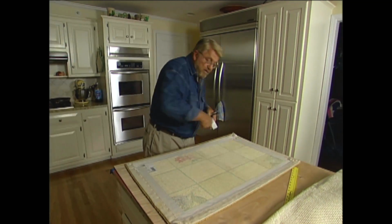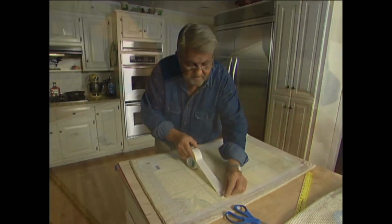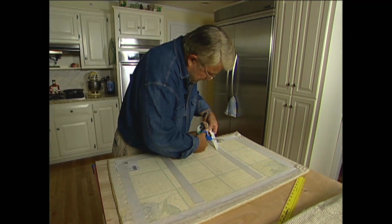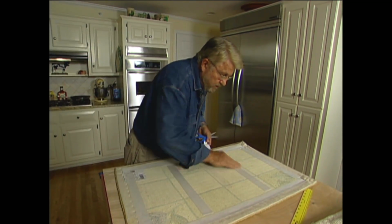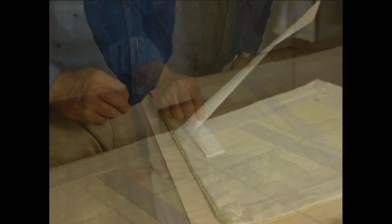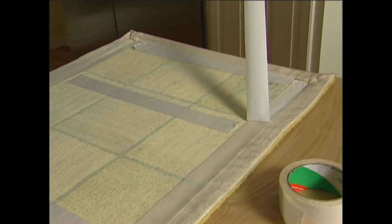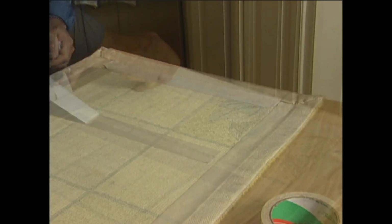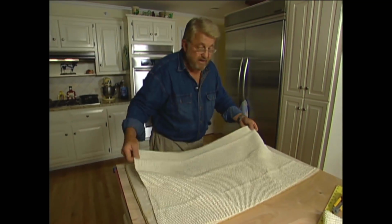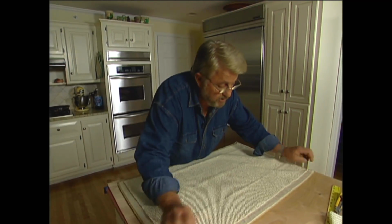Now, once I've got the perimeter done, I like to put a couple of strips in the middle. Some people call this the field. Now I'm going to peel off the protective backing here. I'm going to put the pad on now, just kind of very lightly till I get the position where I want it with that 1 inch margin.